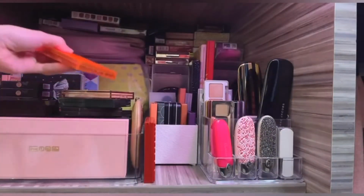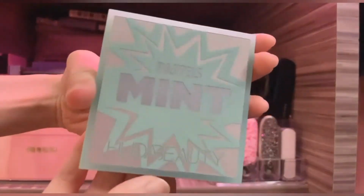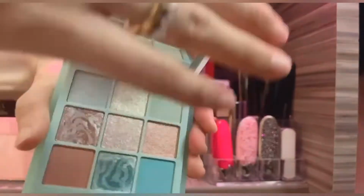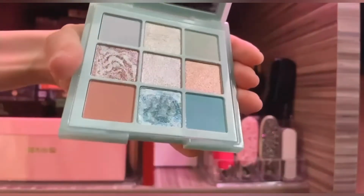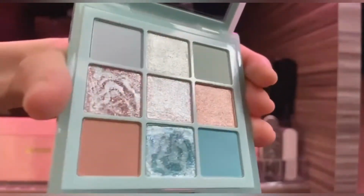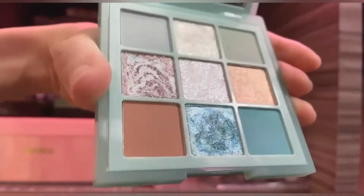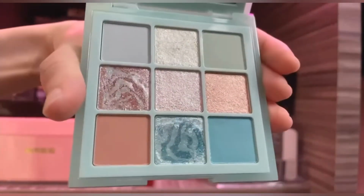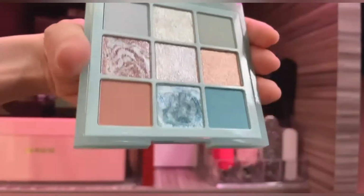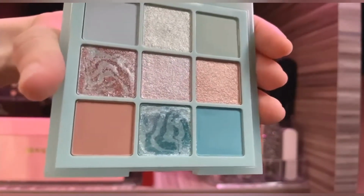And I have one last one. This one is the Pesto Mint Obsessions palette, which I don't use because these colors are really very light. They are more of topper shades, and for topper shades, normally I just dig into my McGraths instead of these colors. So this is my least used palette out of my entire collection.